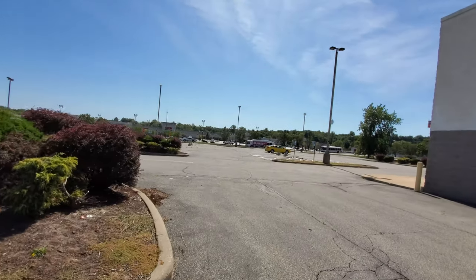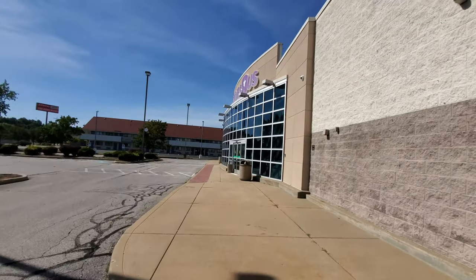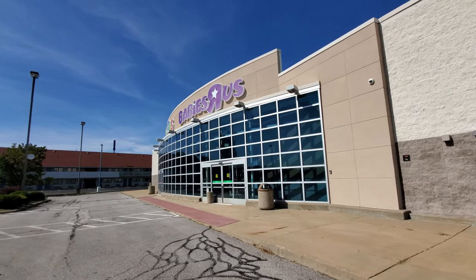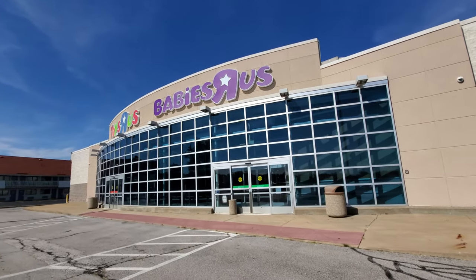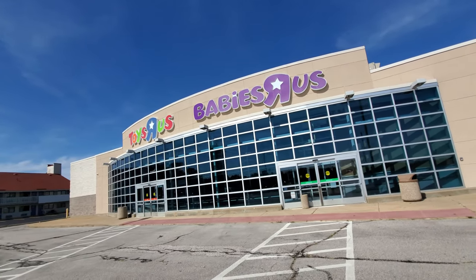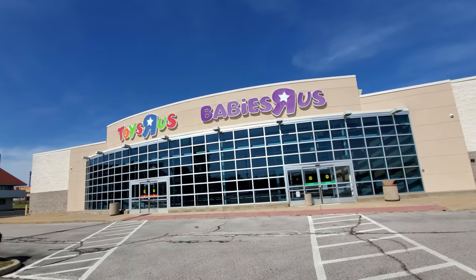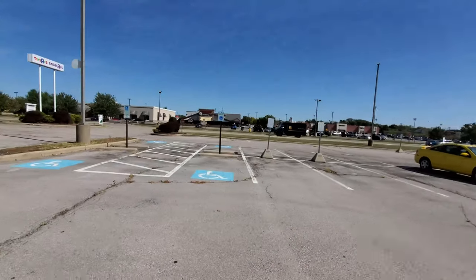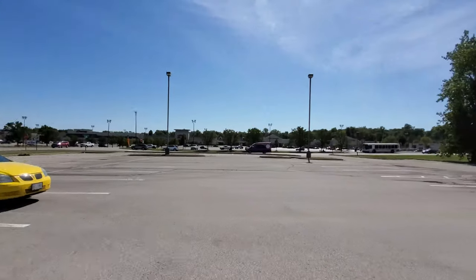And here we come back around the front. Hope you guys can hear me, because it's pretty windy out here. And there is the front again with all the glass. Really wish we could see in there better. It'd be really cool to see what it looks like. It'd be really awesome to get in there and just walk around, just to walk around in the empty store. Unfortunately, that's not going to happen. So there's the empty store. And there's the empty parking lot. One car belonging to the guy who couldn't let go of Toys R Us.